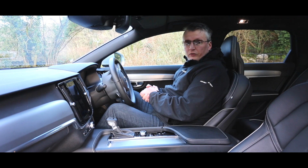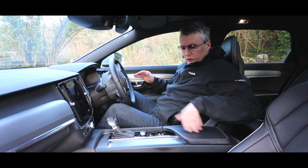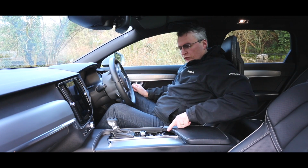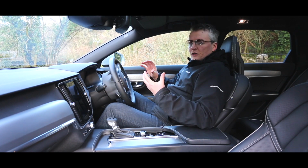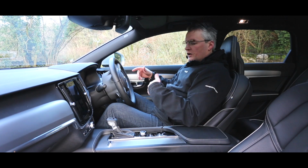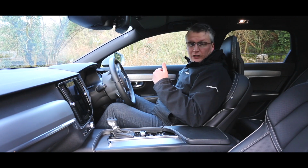Stepping into the interior of the Volvo V90, you're immediately met with this really luxury feel. You've got soft touch plastics, you've got leather, we've got stitching around it. You've also got these metals, you've got chromes, and there's lots of gloss as well, and it makes the car feel very executive, but it also gives it a sporty feel. Another thing you'll notice are these sports seats, rather buckety and fully electric.